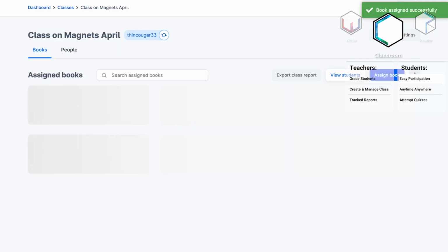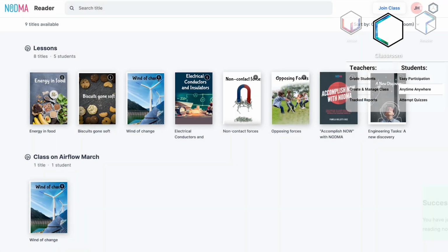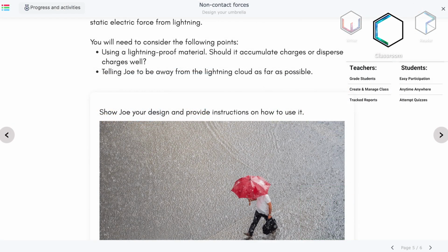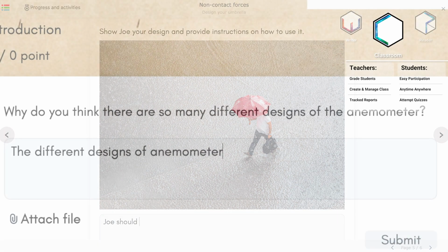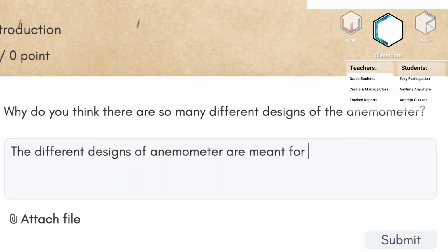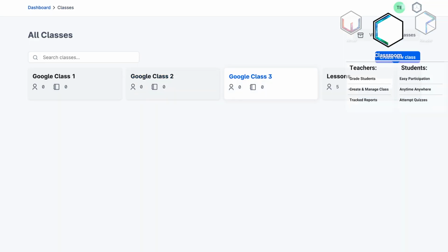With easy one-click access, students can participate in classes from anywhere. They can access learning materials, attempt quizzes, and engage with their peers in a collaborative environment. For teachers, Nodma provides options to manually grade open-ended submissions by students.